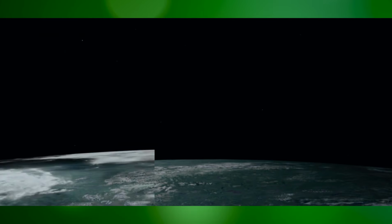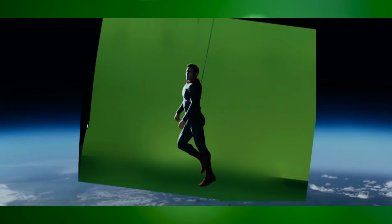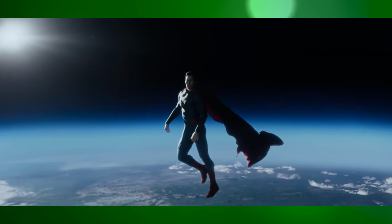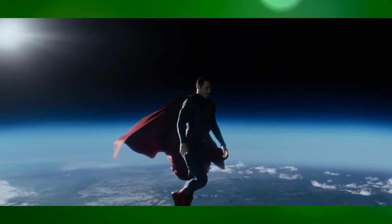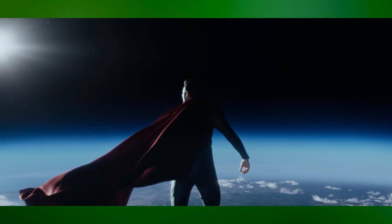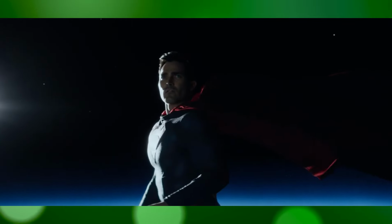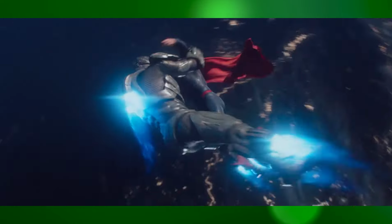In conclusion, the VFX in Superman and Lois do a great job of mixing Superman's amazing powers with the show's emotional story. The effects make the action and superhuman feats look fantastic, while keeping the focus on the heartfelt moments of the story.